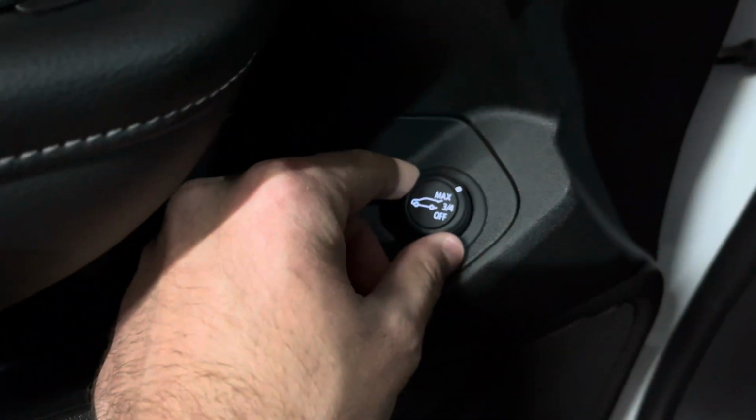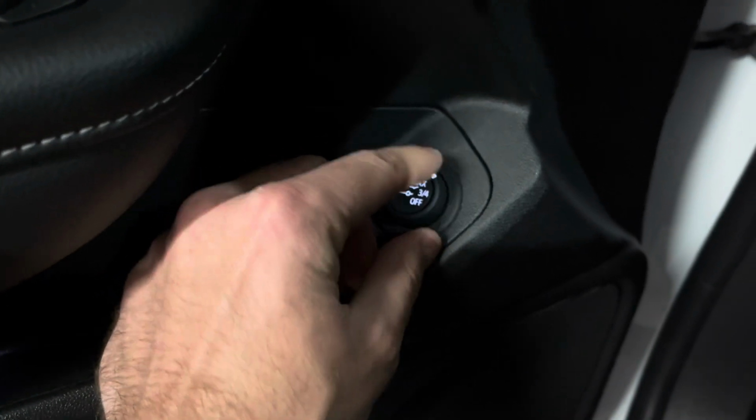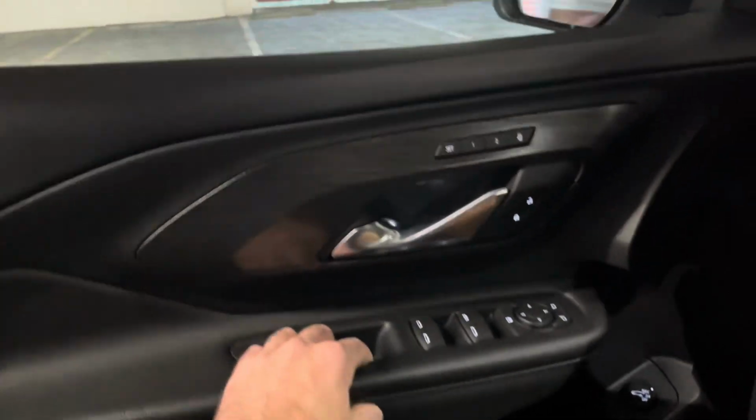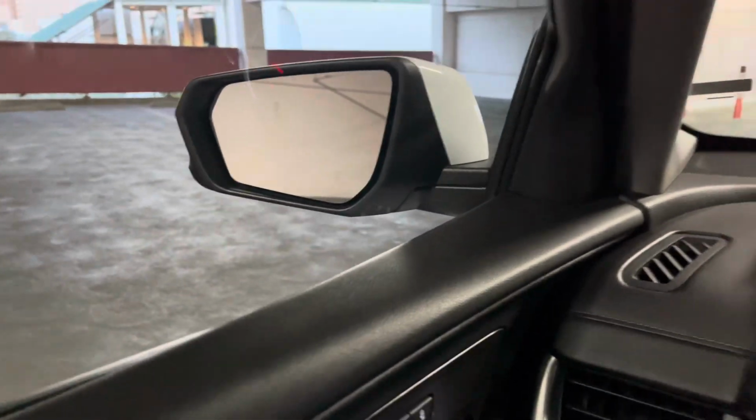This button right here controls the height of the tailgate. You can have it up to max or 3/4 or off when it actually opens up. You have some stitching on the armrest. If you go ahead and close the door, sounds pretty good when you close it.